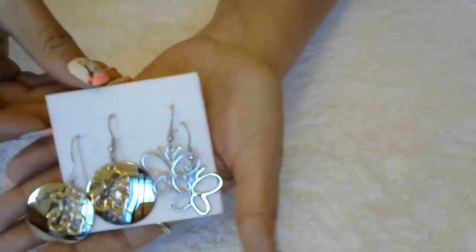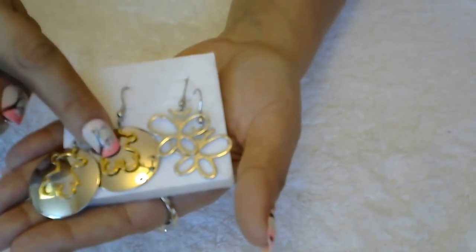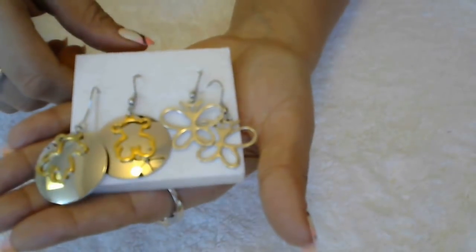This is pretty. I got this also. I don't know if you can see them. There we go. They're cute little teddy bears and little butterflies. This is very pretty. They're all very reasonably priced, so it's not too high.